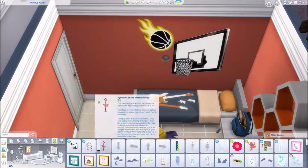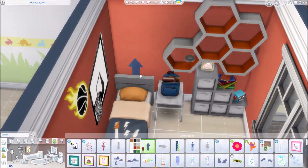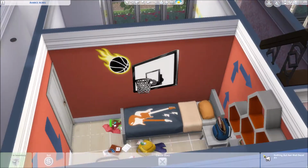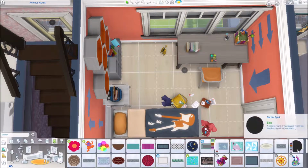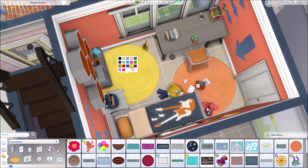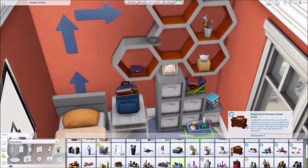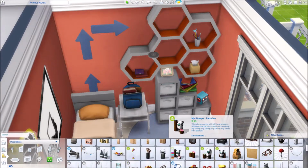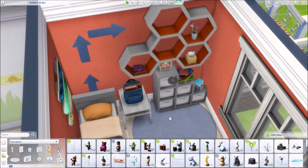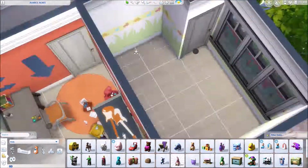But I really like what I did on the walls. I ended up using the arrows, because I thought they were quite cool. I really liked the arrows, and then the basketball on the wall there. Again, I hate it when you scale up those rugs and they're too big and they go into the other rooms. Really annoys me. So we had to do a couple of those instead, just to make it fit and cover the floor.